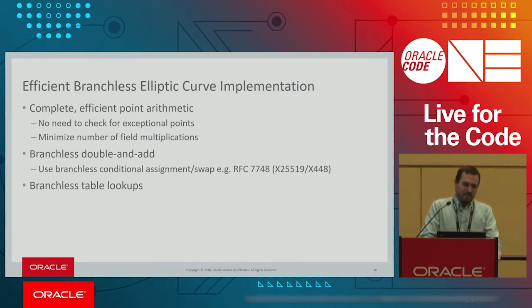And then you can combine that with a branchless double and add loop. So again, double and add is just like that square and multiply loop that I had earlier in the talk. And you can do that by instead of doing an if and then branching, you can just use some arithmetic in there with XOR to just do the same thing every time, but it still ends up conditionally assigning or swapping the value to what you want. It's kind of hard to explain here in a talk, but RFC 7748, which is the standard for X25519 and X448, has an example of how to do that. And you can similarly do branchless table lookups.